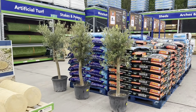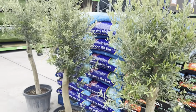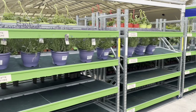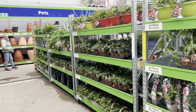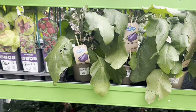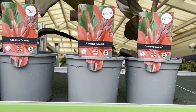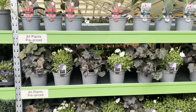Some smaller ones here. I think these are £100 from memory. We've seen these before as well, so I won't dwell on it. Yeah, 100 quid. Got a few of them. Got some bamboo. We've seen that before. Just have a quick look, see if there's anything else new. Cordylines we've seen. Down here, got some big leaves. What are these big leaves? Oh, these are the aubergines. We've seen those before as well. Some nice cannas over here, £6.50. That's for Canna Scarlet and Canna Rose. Okay, I'm not a canna expert, but that's what we've got there.